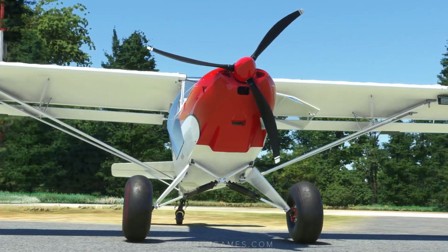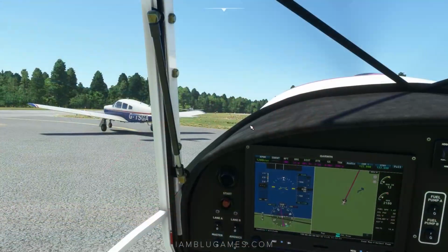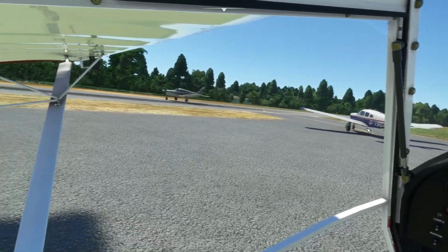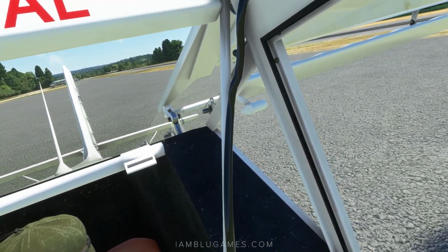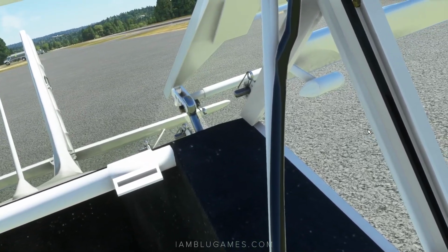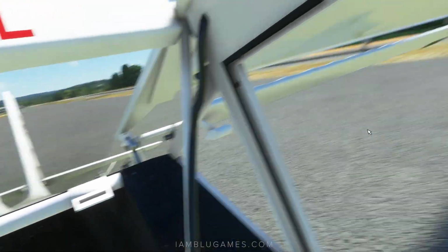Day two. Salem traffic, Kitfox 16 Bravo taking off. I can't remember the runway number. Runway 2, you're fine. Oh, there he goes. There it is. How's that clearance on those trees over there? Pretty good. I used the entire runway though. Okay, good to know.